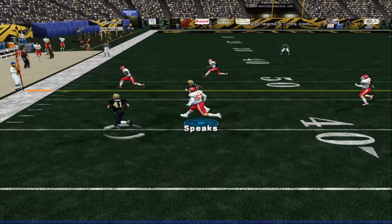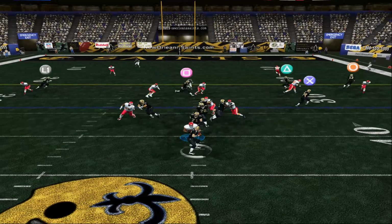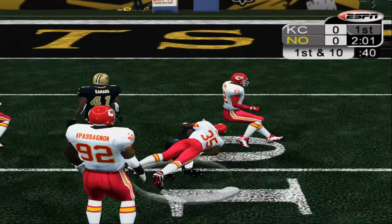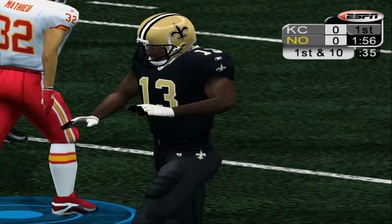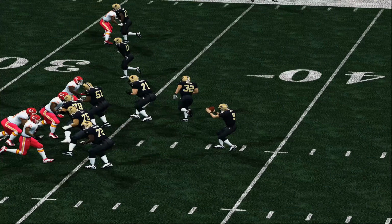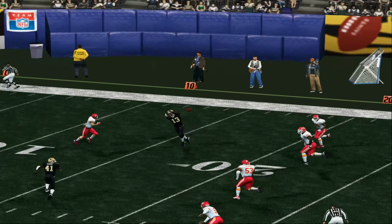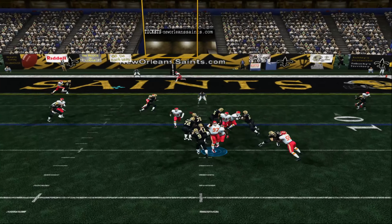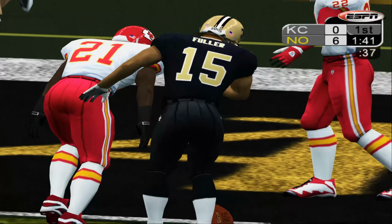Brees throws a bullet to the flat and it's still moving. Thomas makes a tough catch. And he's got the first down and a whole lot more. Drew Brees makes a terrific completion in double coverage here. Wow, now that is one confident QB. Brees puts the swing to the end zone and it's cut for the score.